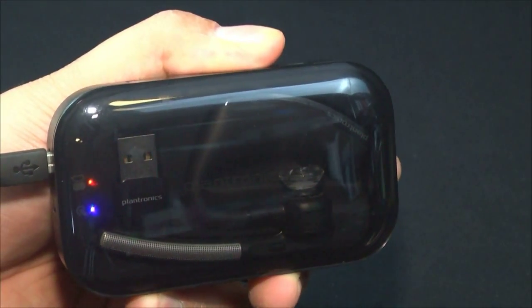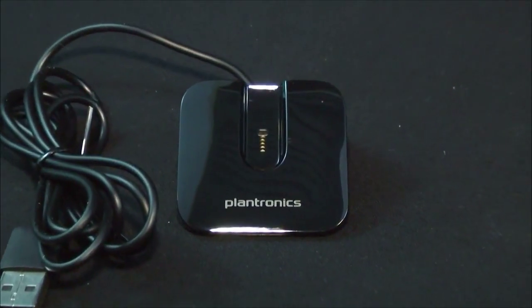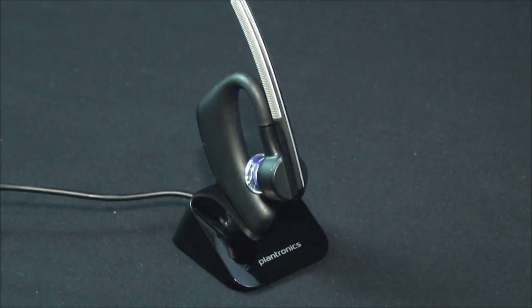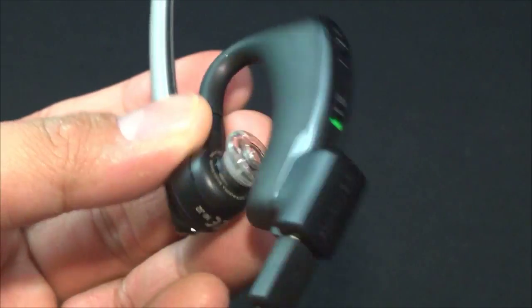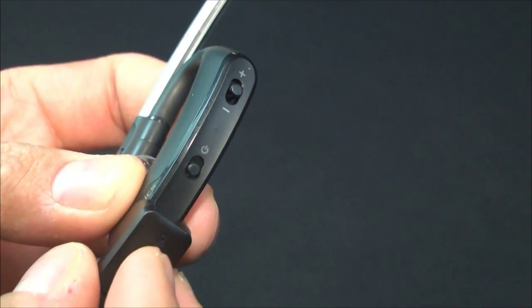Perhaps understanding that power is the Achilles heel of any wireless device, Plantronics also includes ways to charge the headset when it's not in the carrying case. A USB base lets you charge the Legend when it's at your desk, while a small magnetic attachment can charge the device on the road. Once undocked, the Legend has enough battery life for 4 to 5 hours of talk time.